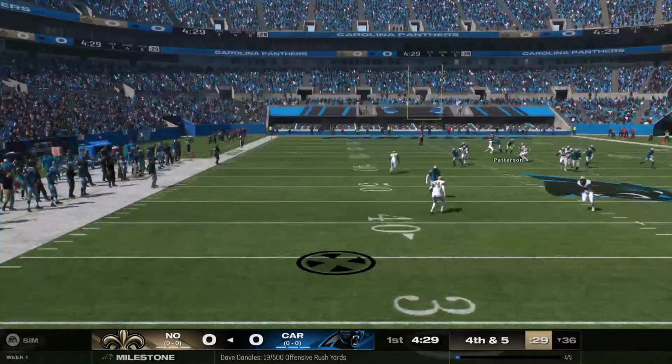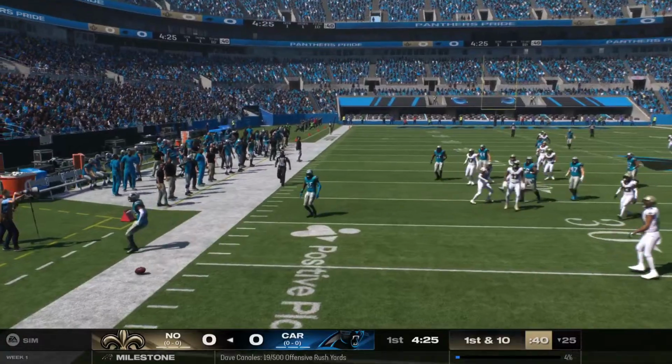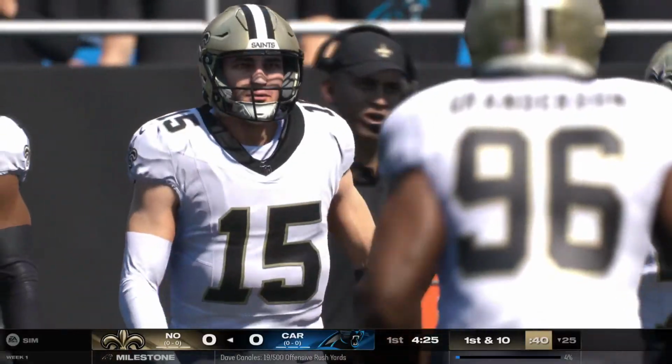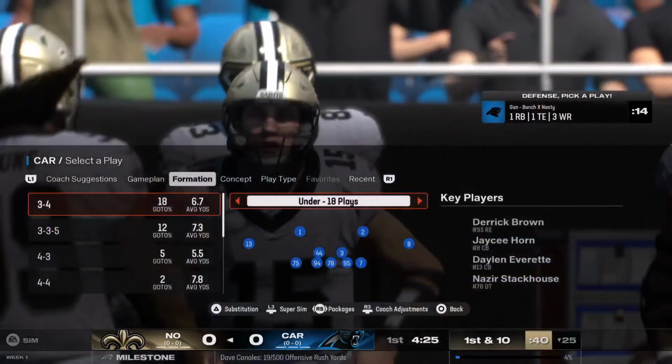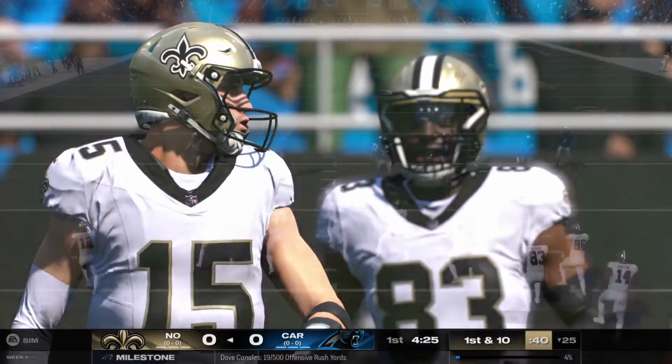Oh, it's a wobbler here. And the punt kicks out of bounds, and they will spot it right at the 25-yard line. New Orleans Saints, they get ready to set up shop for their 2nd drive.